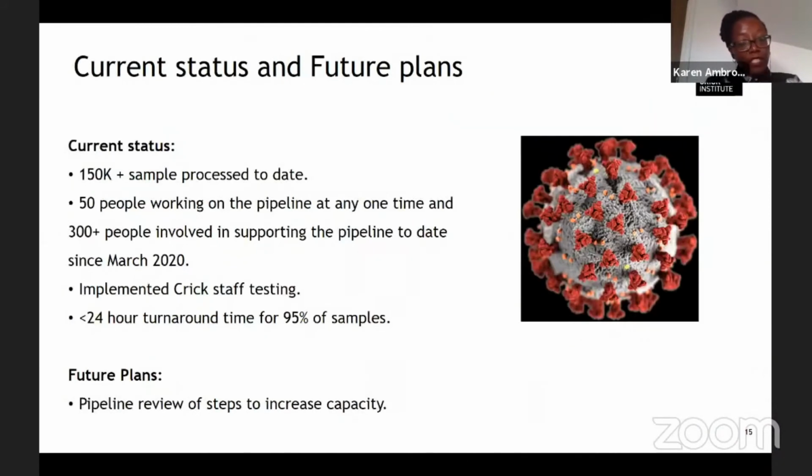So to date, we've processed up to about 150,000 samples with about 50 people working on the pipeline at any one time. Since the start of March, there have been about 300 odd members of staff involved in the development and the support of the pipeline. In addition to testing healthcare workers and patients outside of the Crick, we've also implemented our own staff testing system to ensure our on-site staff are routinely tested as well. In relation to turnaround times, we've more or less consistently achieved less than 24 hours for about 95% of our samples to date. So we're not doing too badly in that respect.